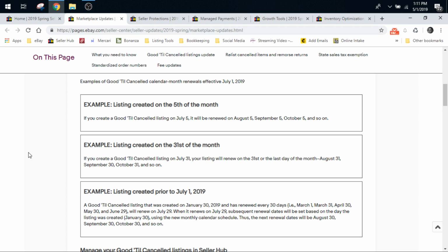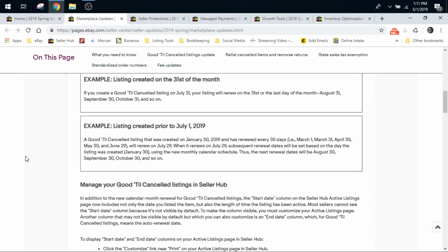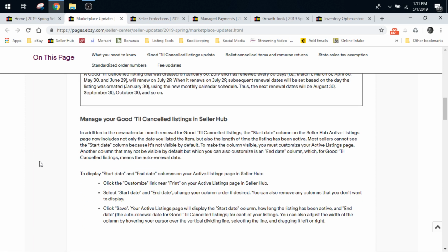If you created it on the 31st of the month, not all months have 31 days, then it will renew on the 31st or the last day of the month. So that would be August 31st, September 30th, October 31st, and so on. If it was listed prior to July 1st, 2019, when this change is going to take place, it will continue to renew every 30 days. An example: March 1st, March 31st, April 30th, May 30th, and then on June 29th, and then it will go into the new schedule from there on out, listing on the 29th of each month.